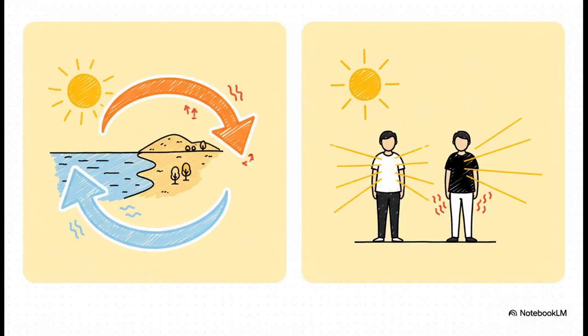You see these all the time. That lovely, cool sea breeze you feel at the beach? That's convection in action. And for radiation, think about a hot, sunny day. Why do we feel cooler in white clothes? Because white reflects the sun's radiation. Black clothes absorb that radiation, which is why you feel so much hotter wearing them.